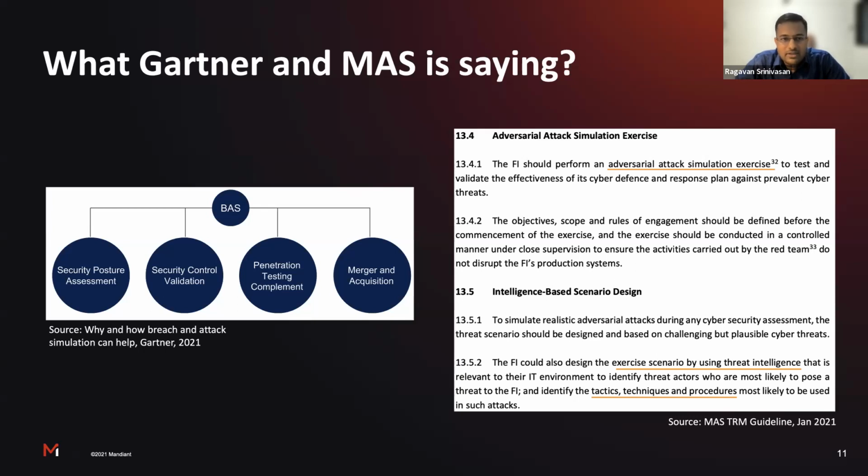Then the last one is M&A, mergers and acquisitions. The security of the environment or infrastructure is only as good as its weakest link. So validation helps to measure the true posture of the company that we are going to merge with, identify areas of improvement, and maintain the overall security posture. Gartner also included BAS in its top security and risk management trends of 2021.